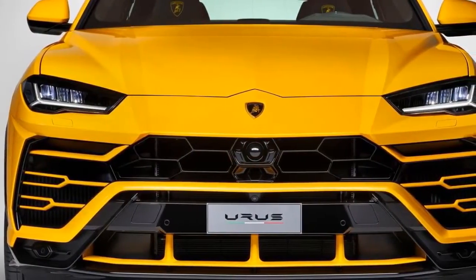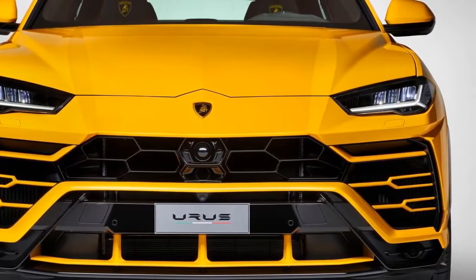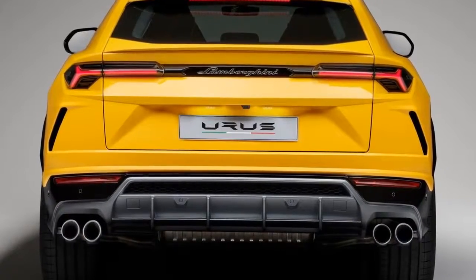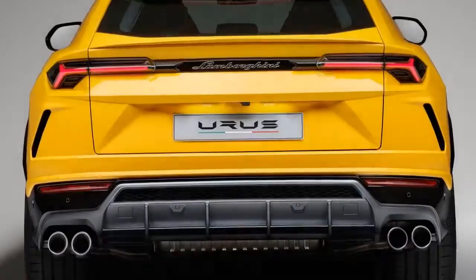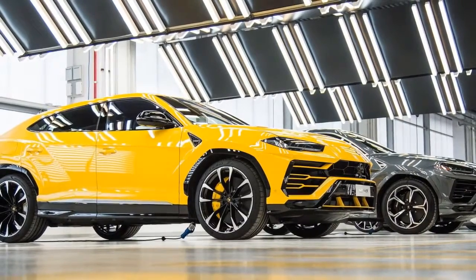Good luck off-roading, though, with the Urus's available 23-inch wheels mounted on unique Pirelli summer tires, size 285/35R23 in the front and 325/30R23 in back. 21 and 22 inches will be available, too, as will all-season rubber.